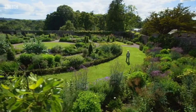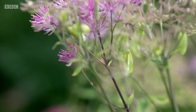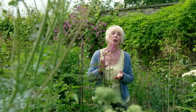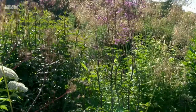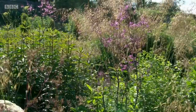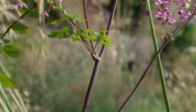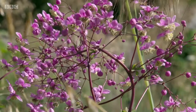Thalictrum are a large genus in the buttercup family Ranunculaceae. There are more than 100 species worldwide. All thalictrums are herbaceous perennials. In the spring, when they burst through, it's one of their very finest moments. And then later on, up come these tall stems, and on the top of them come the flowers.